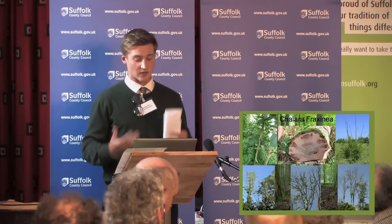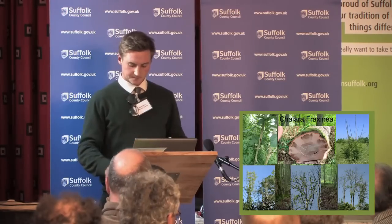And then the bottom three are what a lot of people would see just as leaf loss, but is actually the first signs of Chalara in mature trees. And obviously, being so high up, it's very difficult to tell what is and isn't, especially as I am certainly learning every day from different woodlands and different people's experiences of what the disease looks like.